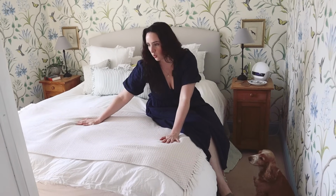I really want to get a nice vintage quilt for the bottom of the bed. I haven't found one I like yet. This is not actually usually here, but I just put it here because the bed isn't ironed.